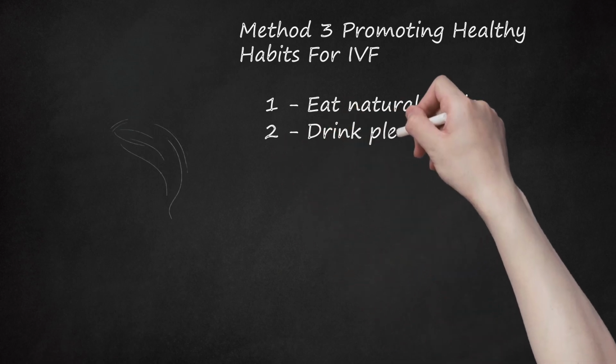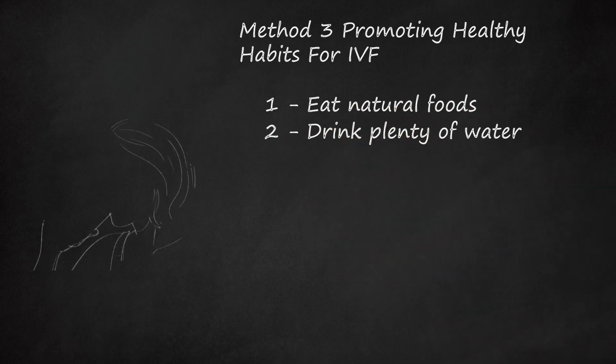2. Drink plenty of water. Increase the amount of filtered or purified water you drink. Try to get about 6 to 8 ounce glasses of water a day.